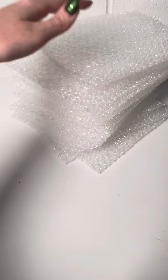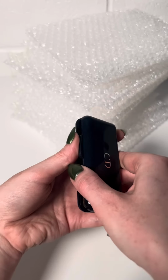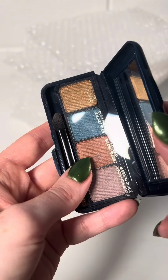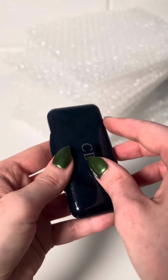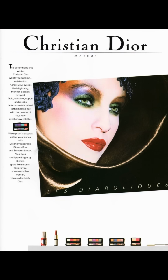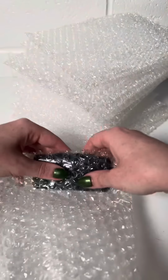Let's put together a package of vintage cosmetics for my collector friend, Chris. We'll start with Dior palettes. This is the Tempest Quad from the Fall 1986 Les Diabliques collection. The creative director at the time was Tyen, and he changed Dior's campaign aesthetic considerably. Prior to his influence, Dior's image was curated by Serge Lutens, and you'll see his campaigns as we continue.